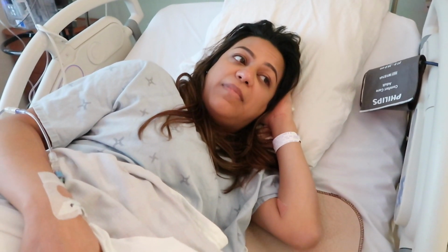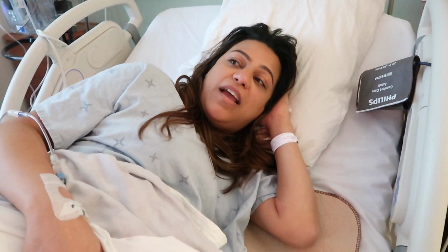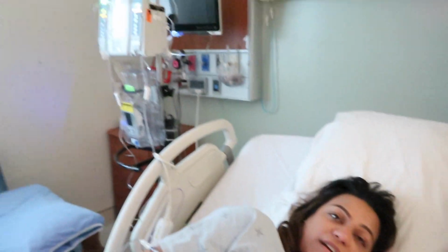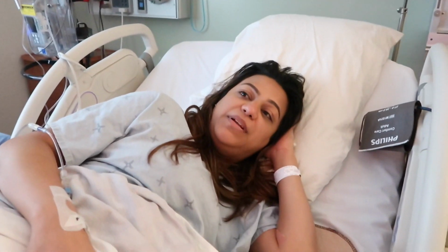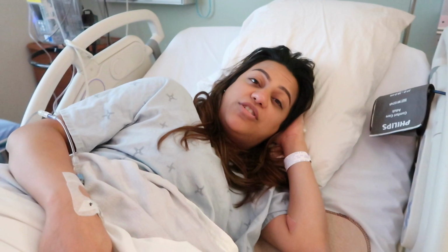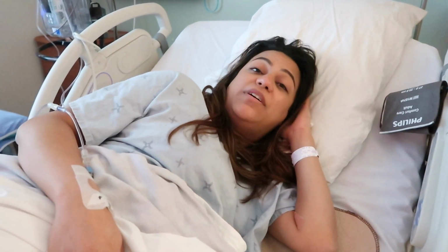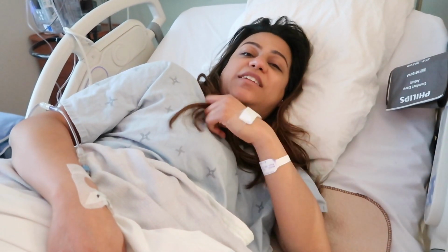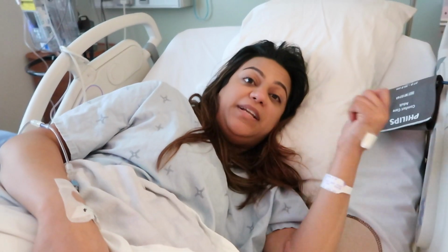In the meantime, they brought me breakfast and they hooked me up to the IV stuff. So now I have Pitocin in me and saline in me to help the contractions come a little bit stronger, which could take a few hours. My nurse was like, let me see if I can try to take this balloon out of you, and she literally just plopped it out.